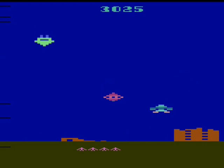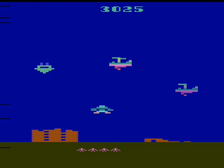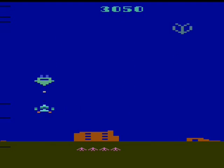Well, I'll say this. I'm happy that the Air Raid phenomenon has drawn so much attention to the Atari, because as an Atari fan myself, it's nice to see the old system get a little bit more love. Despite this fact, this game sucks!